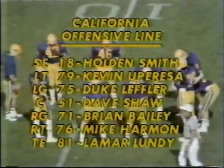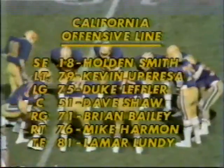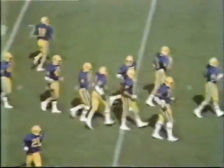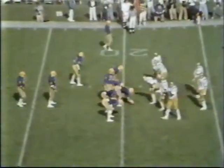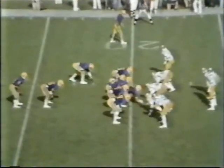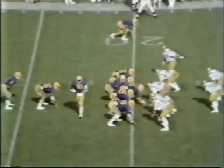The offensive front: Smith, Uparessa, Leffler, Shaw, Bailey, Harmon, and Lundy. Moffitt has played quite a bit at the tight end position as well. Michael Buggs comes out to the right side. Holden Smith, the leading pass receiver for California, 1 catch, 13 yards so far in the game. That's Lundy in motion. Campbell looking to throw it. Throws it short, good to Lundy. Lundy has got to stick his head down and lunge upfield for whatever he can get as Jerry Robinson makes the tackle.